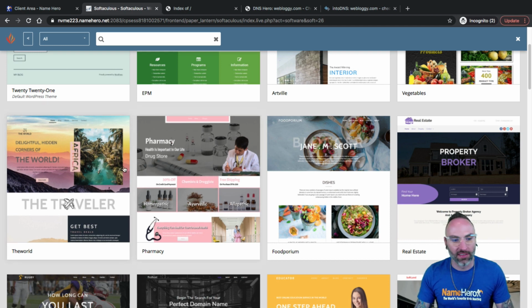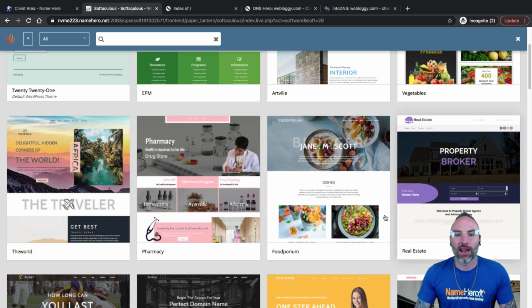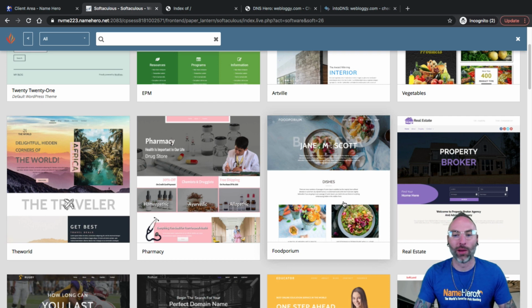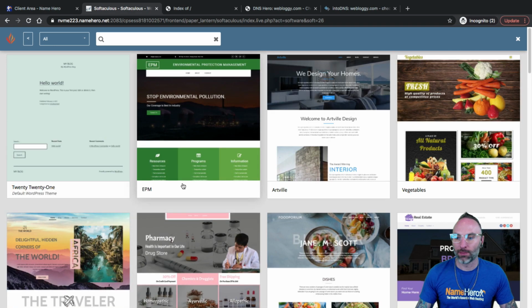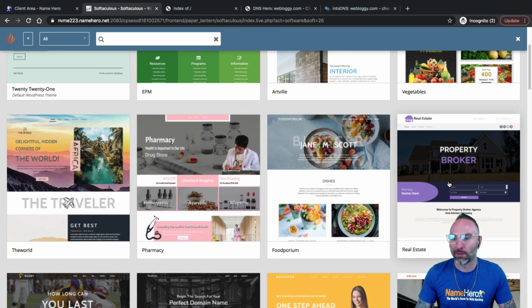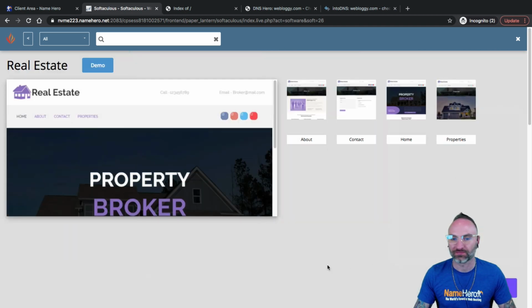But I find this is really helpful if you have an event coming up and you're creating a website for that event. Instead of having to hunt down and do anything else, you can just install one of these. For this example, let's just choose this property broker one. Pretend I'm a real estate agent or something and wanting to sell a property.